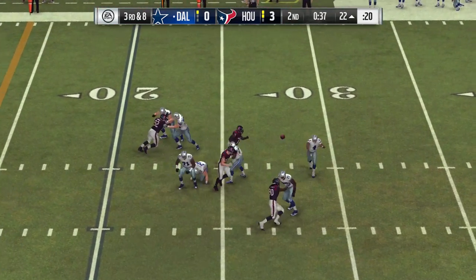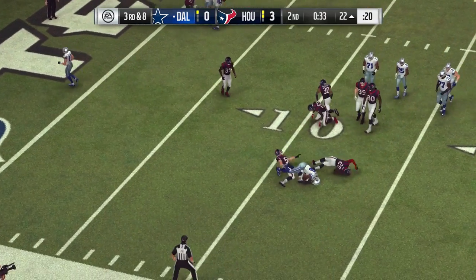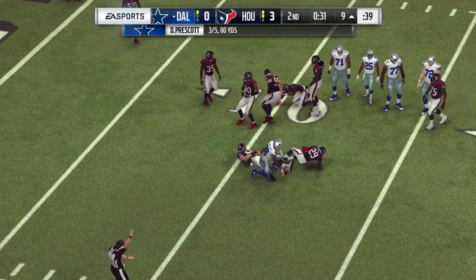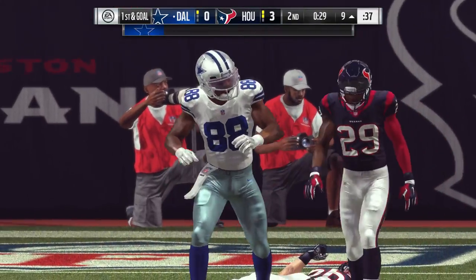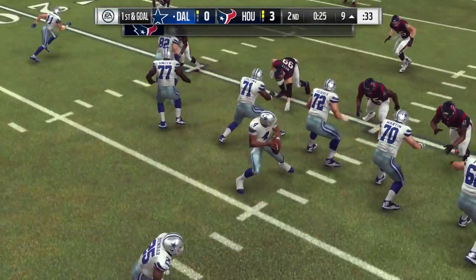Back to throw again. Out left side here to Bryant. And he will have the first down inside the 10 to the 9-yard line. It's a nice pickup of 12 yards, and it gives him a first and goal.